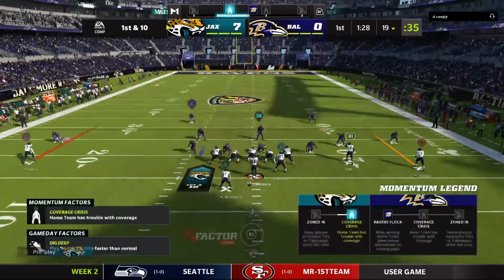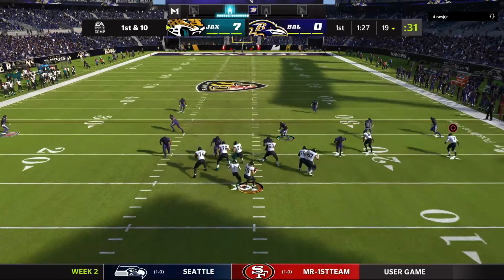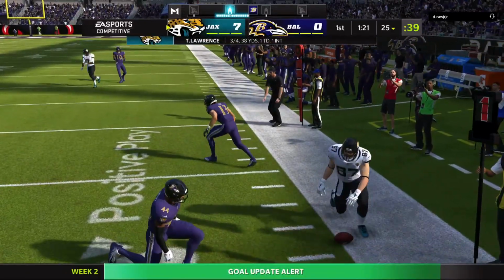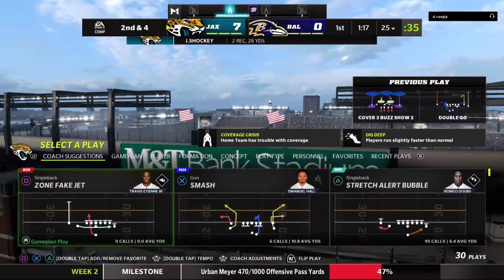Jaguars come to the line to start their next drive. They've got a 7-0 lead in the football as well as they start out 1st and 10. Here's a throw, complete right side to start things out. He'll be dropped at the 25 after a gain of 6.